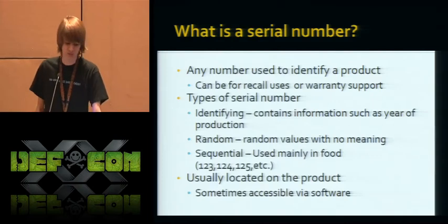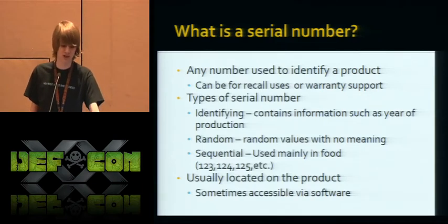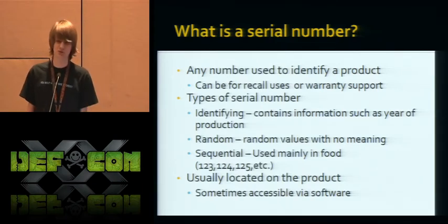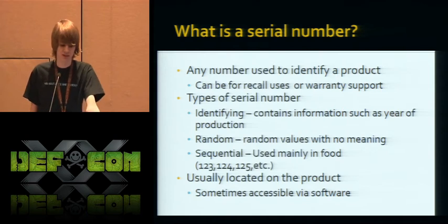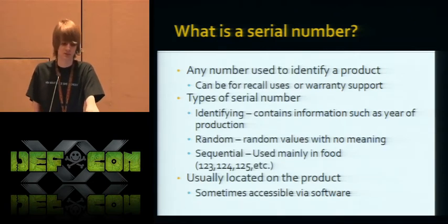Alright, a serial number. What is a serial number? A serial number is used to identify a product. If you have the serial number, you're basically considered the owner of the product. There's different types of serial numbers. For example, there's the identifying, which will contain 2012 if it was made in 2012. Or there's the random, which, I don't know who came up with the idea of using just random numbers, but those are out there.